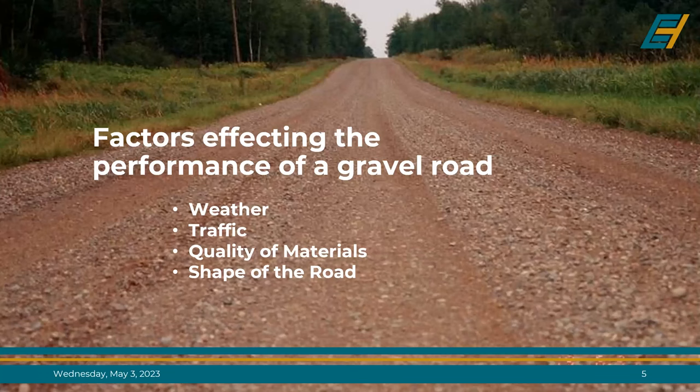And that's the quality of materials and the shape of the road. And that is what we're going to spend the bulk of these next couple hours on. We're going to be talking about the type of materials that we should be using in a gravel road, and ultimately, what is the shape of the gravel road so that the grader operator and the maintenance crews have the best chance at success in maintaining that gravel road efficiently and effectively.